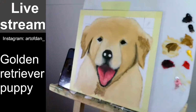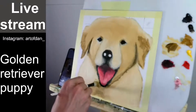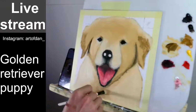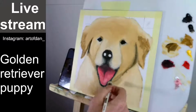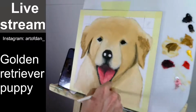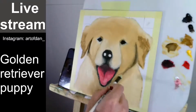Okay, let's blend them a little bit. I'm using same blender brush as before. And then just blend it over here. Also this area, because it's under our head, it's a little bit darker, and I can add also some colors in this area.